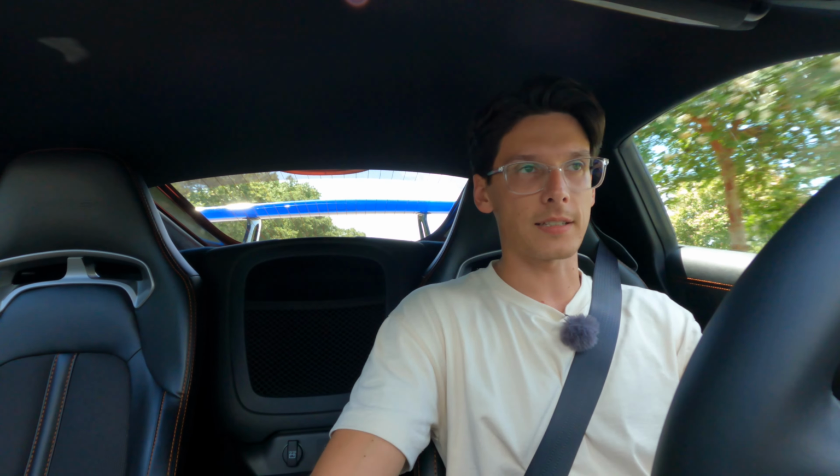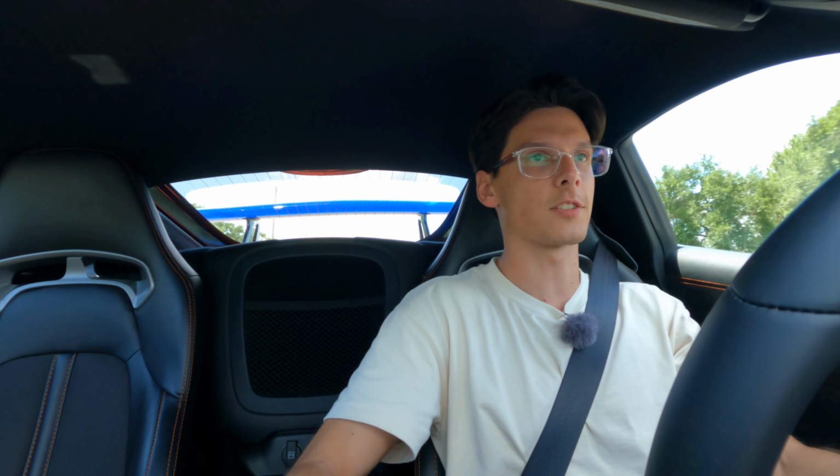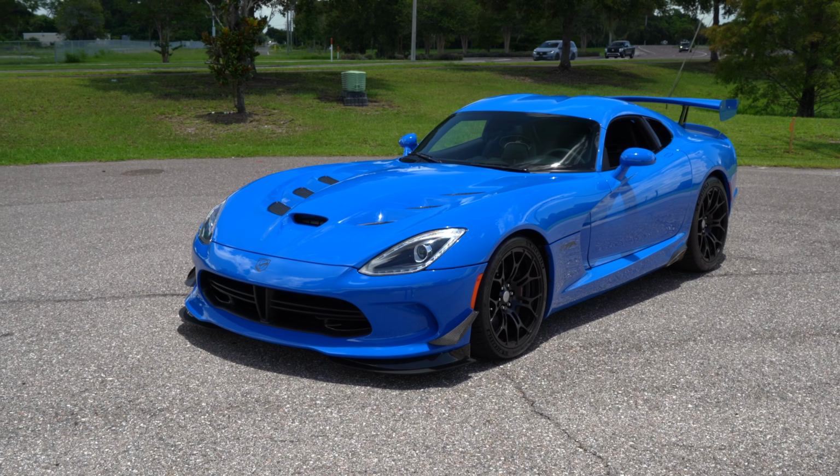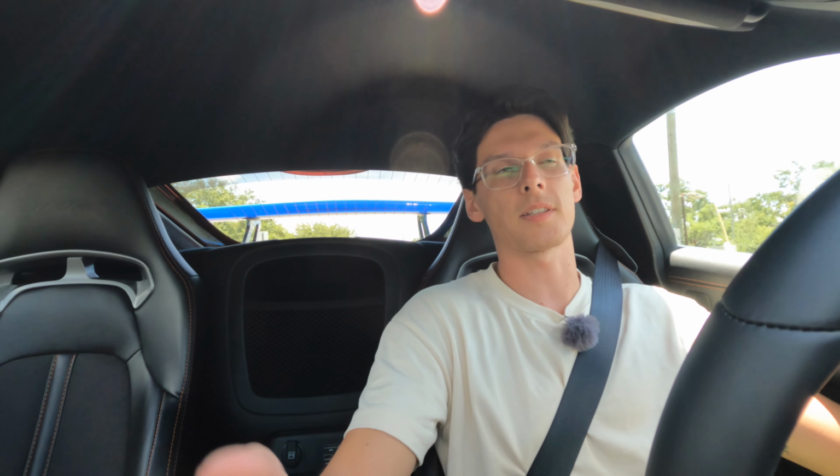They only made 96 TA 2.0s. Oh, it's quick. First gear is also incredibly long. I think you can hit 60 miles an hour in first. One thing that sucks about that is for normal road use, you're not shifting all too often.